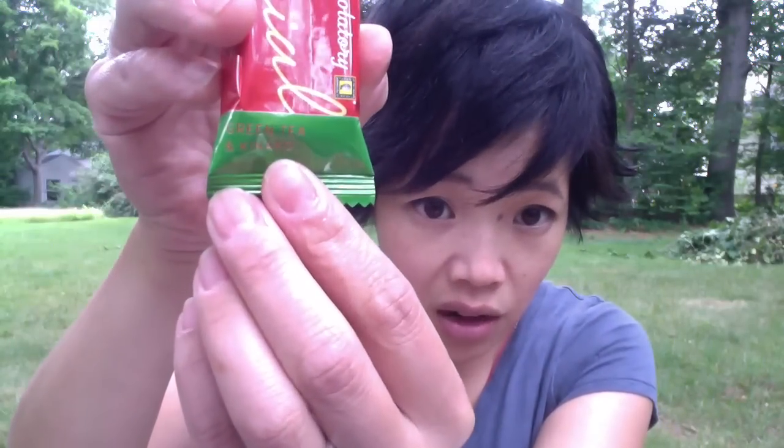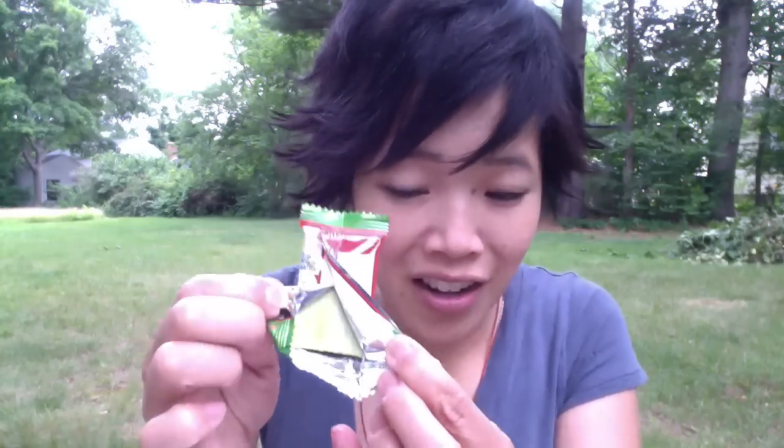Next, we have this one from the Chocolatory. And this one is the special green tea and kinako. So green tea is green tea, and kinako is a soy powder that is used in a lot of Japanese dessert. And not surprisingly, it's a beautiful green color. Here it is.